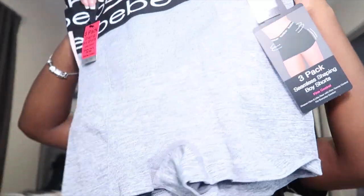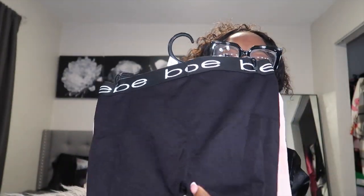Damn, where's the price tag? It don't have the price tag. Well, anyways, I remember how, oh, there you go. It was only $12 for 3. Wow. And these are so cute. And look, they got the little scrunchy booty.